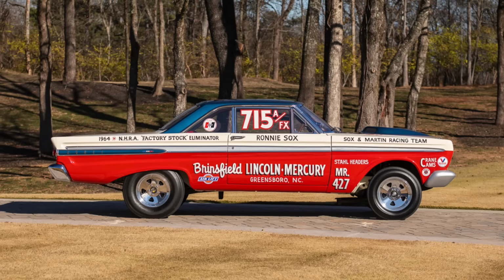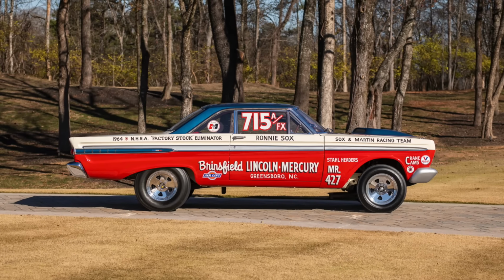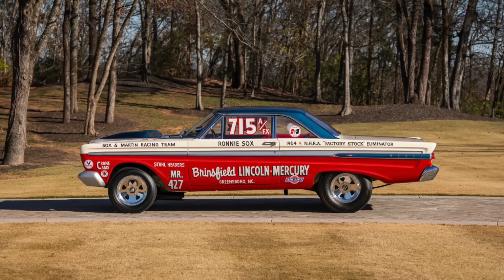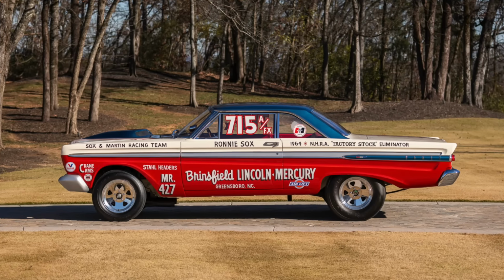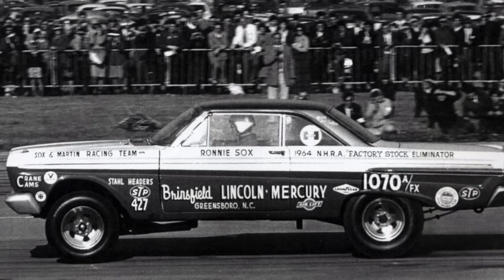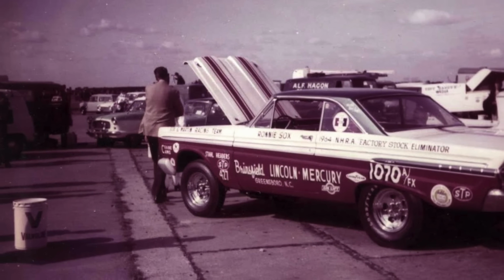Next up is an extremely cool car. This is a 1964 Mercury Comet, and this is a factory-built drag car. Only 22 of these cars were produced, and they were built for the factory experimental class in NHRA. This particular one is restored, and it has tons of history. This is the Ronnie Sox car that he campaigned in 1964 before he switched over to Mopar in 1965.